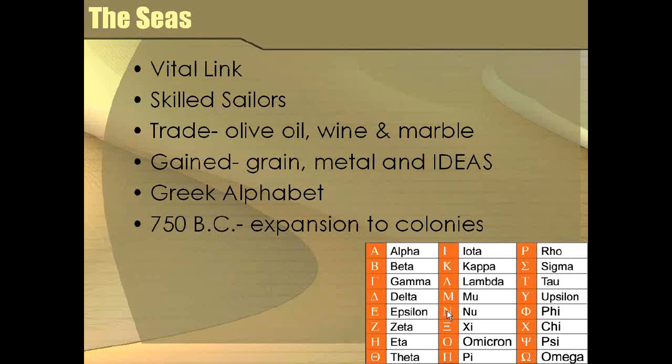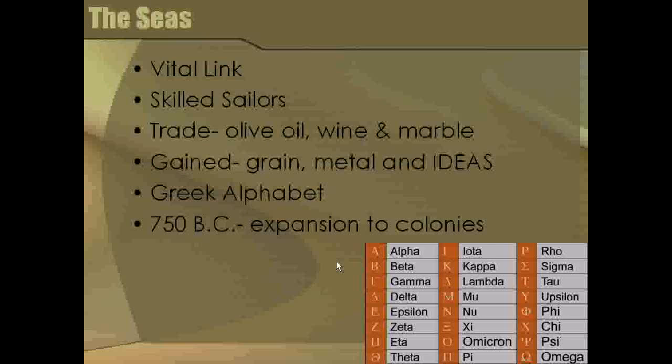They're also going to adapt an alphabet. This time they're going to add vowels. Remember, the Phoenician alphabet was phonetic but didn't have vowels. The Greek alphabet is going to add those vowels to it.